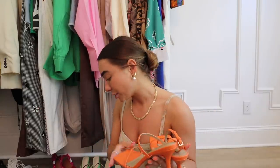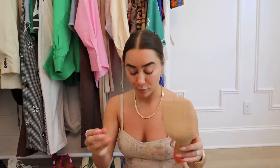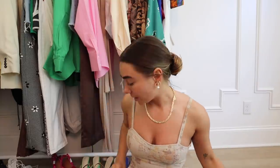Also from Ego, I had to get orange. I basically just got one of every color heel from all these different places. I think this is the last Ego pair, but orange, simple, strappy, and really cute. I'm really into orange. I got orange on my nails for vacation. I love little pops of orange. So these are also not overly bright or anything, so they'll be really cute for just a little pop of color.